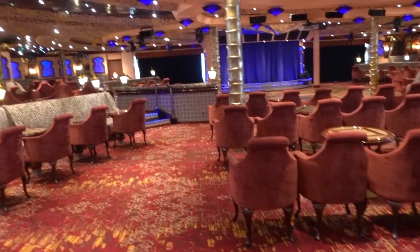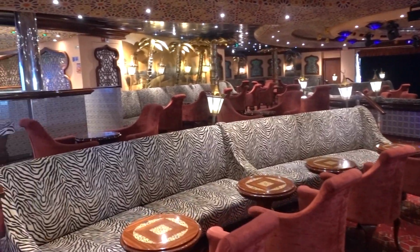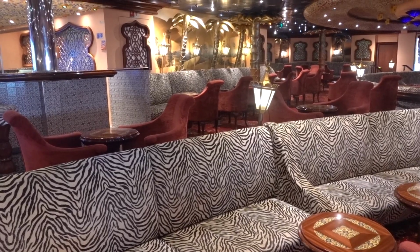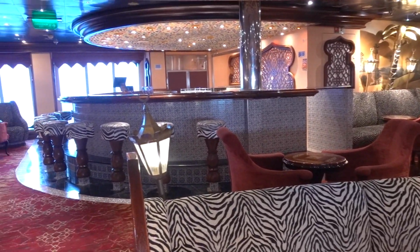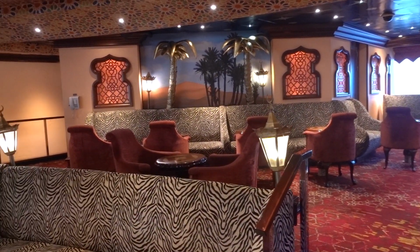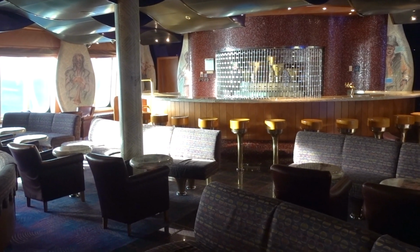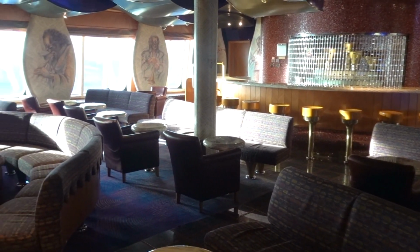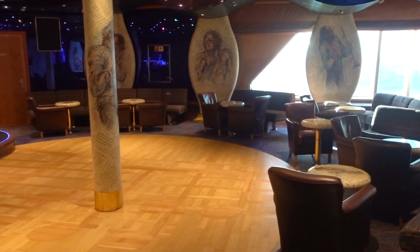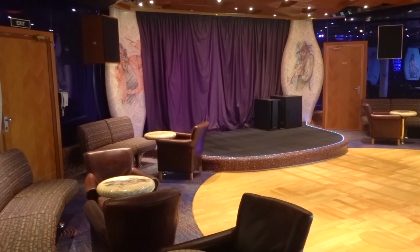We are at the rear of the ship on deck 5, and this is the El Morocco Lounge. This is the secondary lounge to the showroom. This is where they have all the comedy acts. This is the cool lounge. In here they do jazz and stuff like that. It just allows you to get away. This is also where they had the repeaters party for platinum and diamond cruisers.